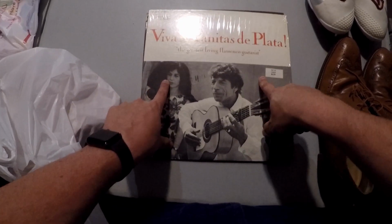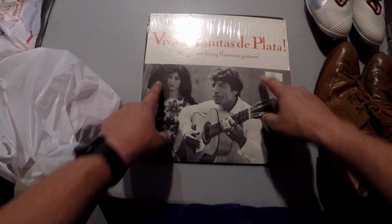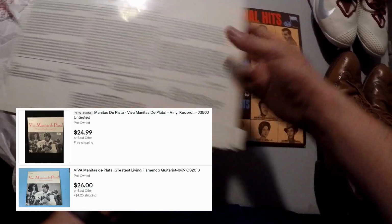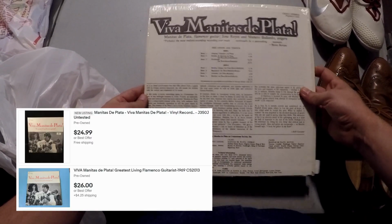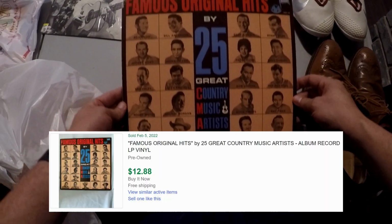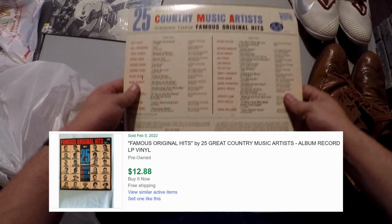So I ended up finding these 2 records. I looked at a bunch of different ones, but these are the 2 I ended up getting. Hopefully the comps on these will be pretty good. And that was all we found at Texas Thrift.